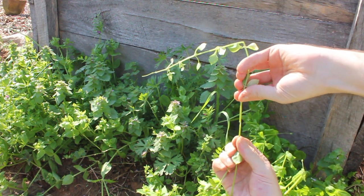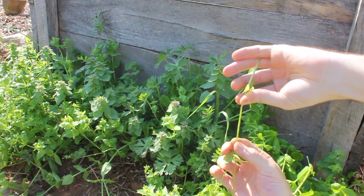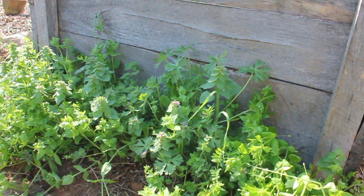There we go. It has an elastic inner core, too. So there's an outer sheath and then a stretchy, springy inner core. And those are good identifiers. Now, the whole thing is edible.